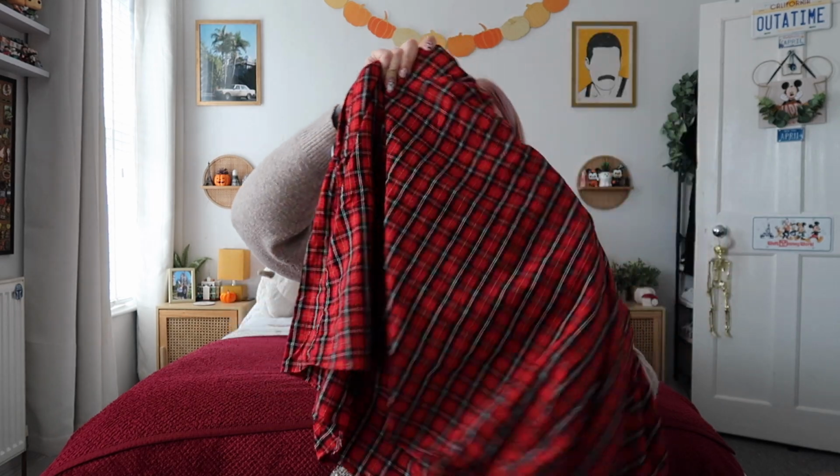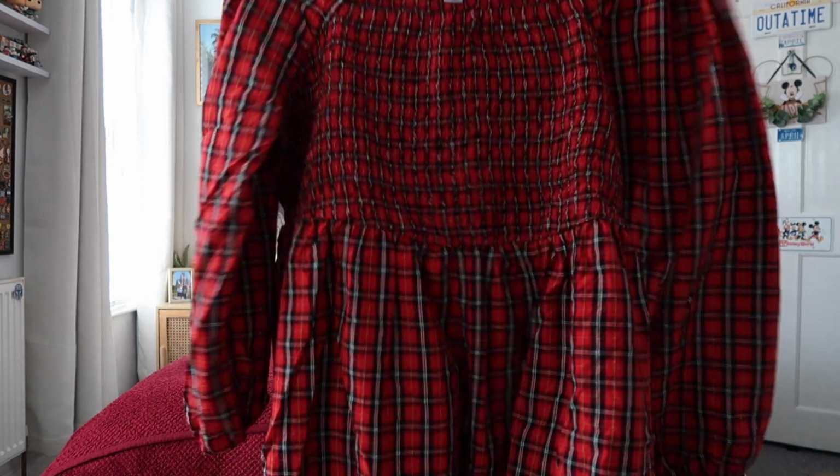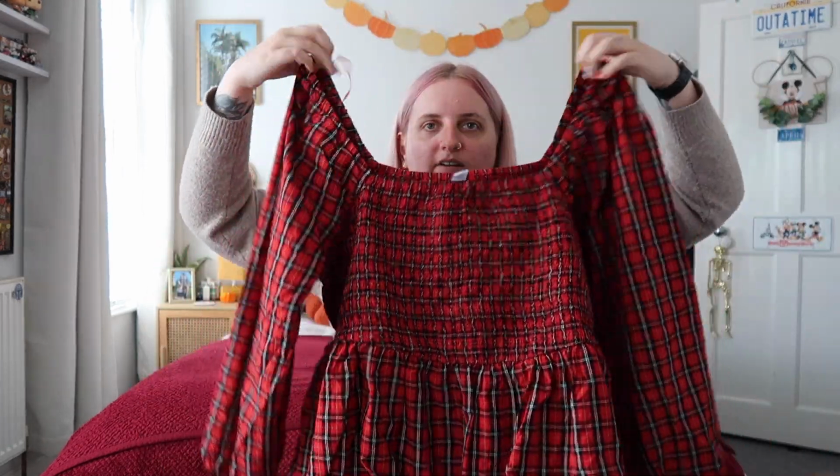So the random bits I picked up, not very seasonally appropriate for when we went, but probably seasonally appropriate for when this is going to go up. I got this gorgeous red tartan square neck dress from Old Navy. I believe this ended up being about $20 in their sale. I did get it in a slightly too big size, but you never know. In winter it might fit a little bit better with the layers underneath it. But I really thought this was nice.